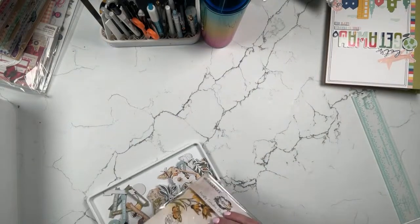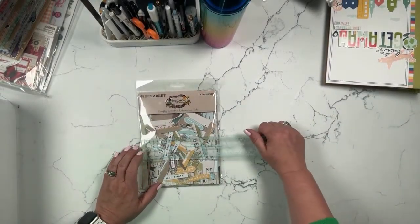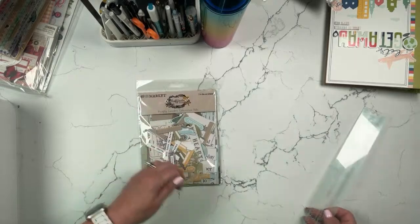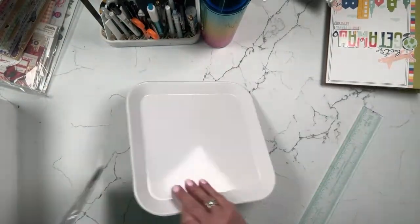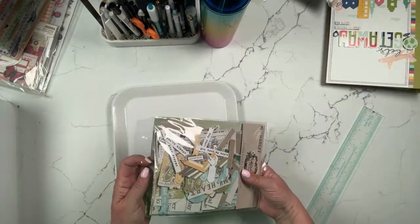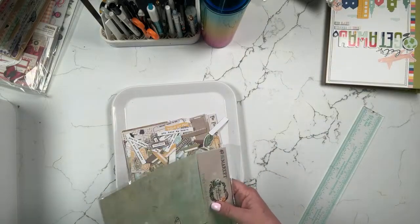Alrighty. We have a couple more, friends. We have the ephemera bits. Let's just take a look at this. This measures about 6.5 by 8.5. This is a giant package of ephemera. If you are not familiar with 49 and Market products, their ephemera packs are very hearty. And I don't mean full of hearts. They're hearty, hearty, hearty. Anyhow, you know what I mean?